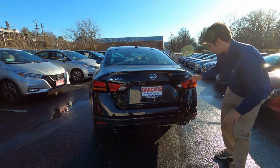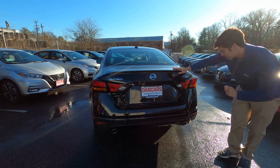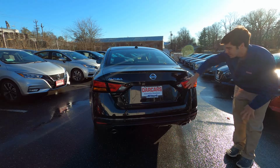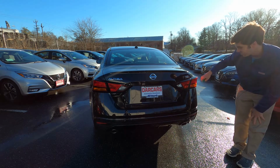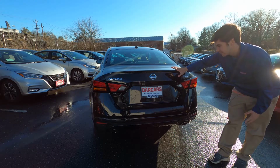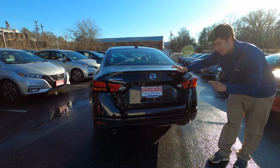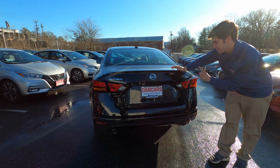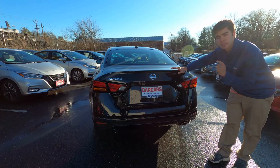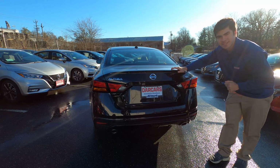Looking at your taillights right here, I'm not a big fan of these taillights. They're not well integrated together, really, in my opinion. They just kind of look very separated, not well integrated. Not a fan of that, but that's not a huge complaint. Now, you might be able to see a lot of reflections in this paint, and that's because this isn't just black paint. This is super black paint, or at least that's what Nissan named it.